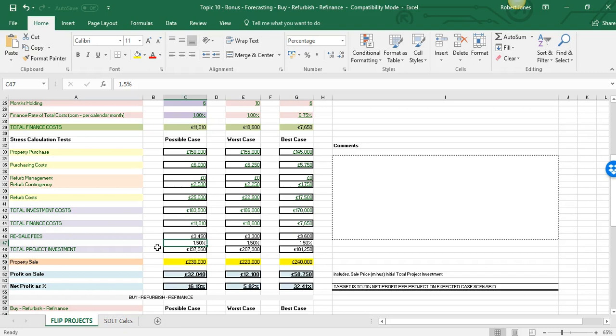Now, in the previous buy-to-let forecasting sheet, we had a plan A in one tab and a plan B in another tab. In this sheet, we've included it all in one because it makes sense from a sell and forecasting point of view, because everything pretty much is there already in this data. The only thing we need to add really is this resale fee in addition.